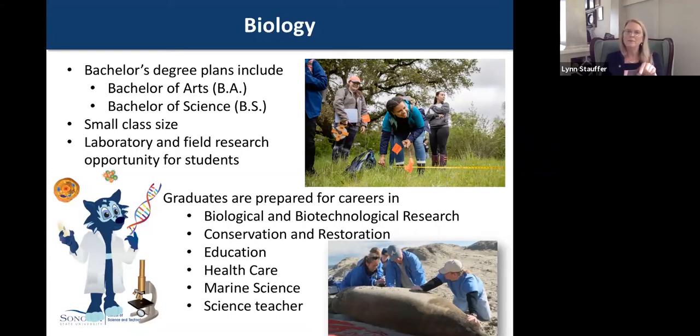The upper picture is a group of students that are actually in a freshman level class that are satisfying the biology requirement, but they're up at our Fairfield Osborne Preserve, which is about 10 minutes from campus and is 450 acres. I'll talk about it a little bit later as well.